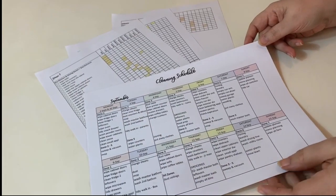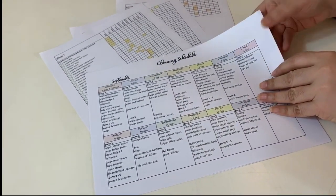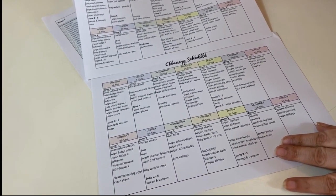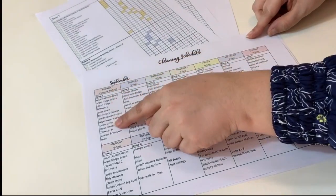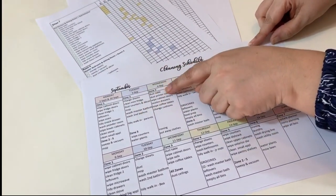This is not identical every month, but very close, as there are only very few chores that we do not do at least once a month. So this is my cleaning calendar. I have the days, dates, zones listed on top, and then the tasks that I need to do every one of these days. These tasks I usually do in the afternoon or early evening.